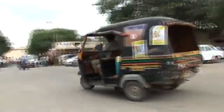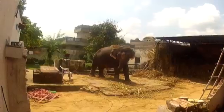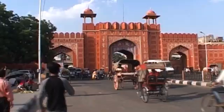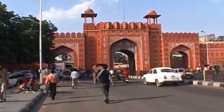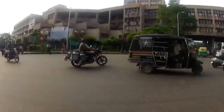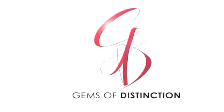It was here almost 650 years ago in Amer, where King Jai Singh first laid the foundations that were to become one of the world's most famous walled cities, Jaipur. The city of Jaipur, commonly known as the Pink City, is now taking centre stage for gemstone cutting and trading. It's here in the bursting heart of the walled city that our gems of distinction strands are cut, faceted and polished.